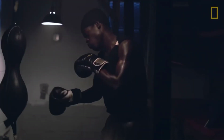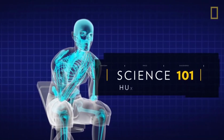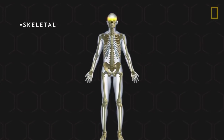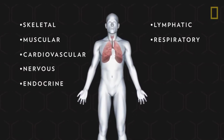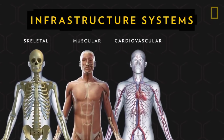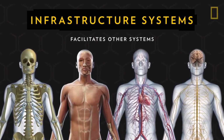The human body is a complex network of cells, tissues, and organs that together make life possible. 10 major systems are responsible for the body's functions: skeletal, muscular, cardiovascular, nervous, endocrine, lymphatic, respiratory, digestive, urinary, reproductive. The skeletal, muscular, cardiovascular, and nervous systems in particular create an infrastructure that facilitates the other systems.